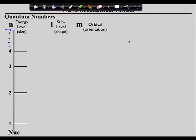Okay. So guys, what we're going to do now is on these lines, we're going to write down how many electrons go in these levels. How do we know how many electrons? 2n squared rule. So how many electrons go in the first energy level? 2. How many electrons go in the second energy level? 2 squared is 4 times 2 is 8. The third energy level, 3 squared is 9. Double that is 18. And then the fourth energy level, 4 squared is 16 times 2 is 32.